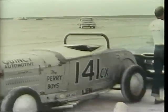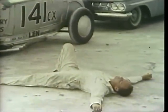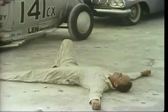So Bonneville continues to be a vast research and development center for hot rodding, with several cars being designed to try for 500 miles an hour. For some, the strain has been too great. But for most, the battle goes on.